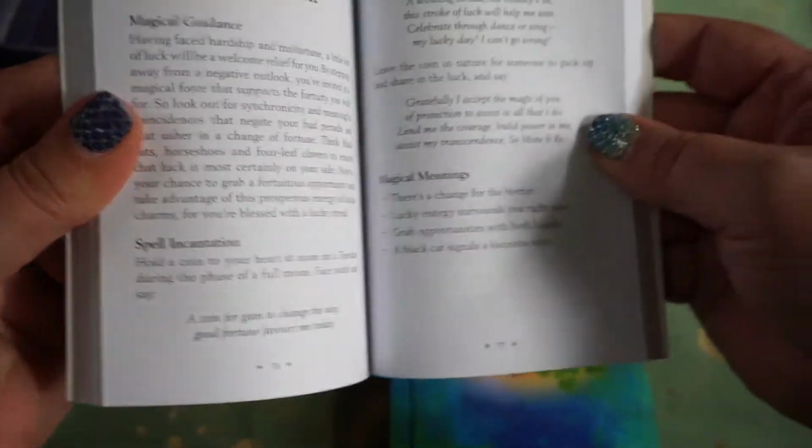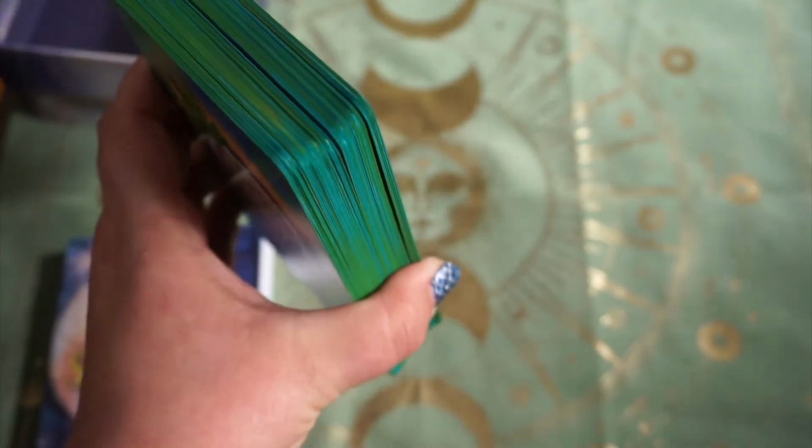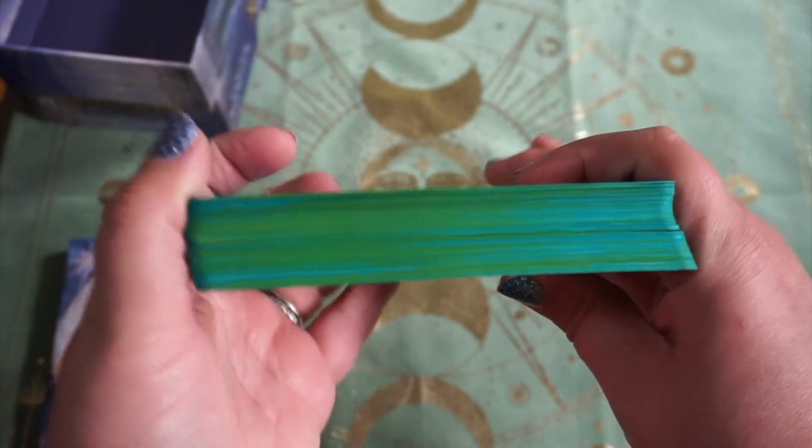So I do like that there's a spell incantation in here because of course it is these spellcasting oracle cards. So sometimes it's nice to have not only a message, but ooh, there's a fuzzy, not only a message, but also something that you can do to kind of embody, you know, your cards, the energy of cards.